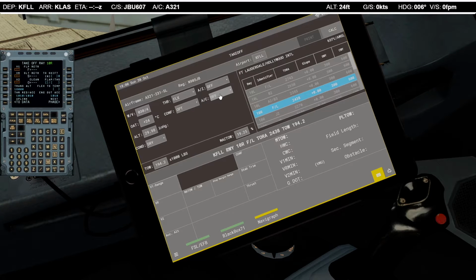194.2 aircon. Let's try if we can leave it on, otherwise we will switch it off. Let's see how this works. Okay, that's a stop margin, very short. Thrust toga, full power takeoff. Okay, so takeoff weight is 194 pounds, and the performance limit takeoff weight is 197.8. So we couldn't even go out on 10 right with a full load.